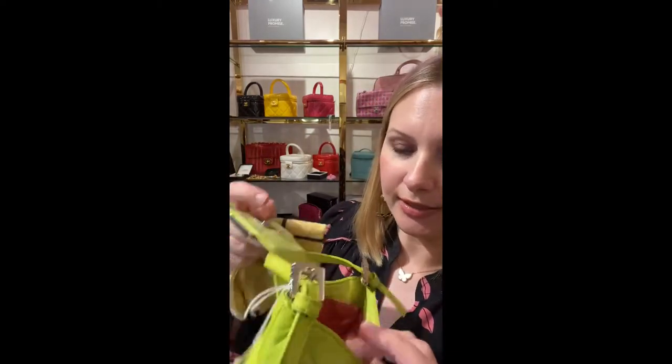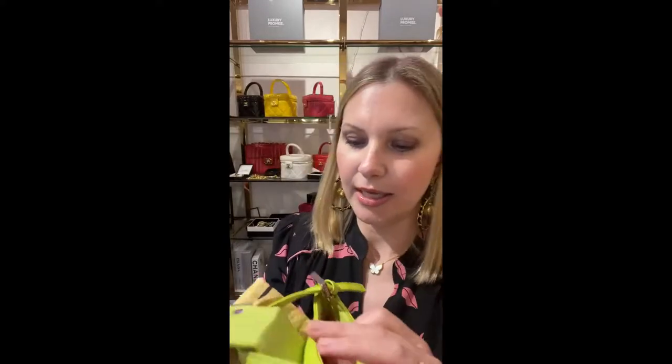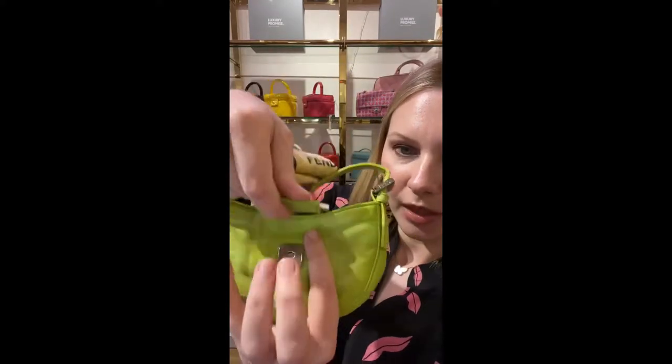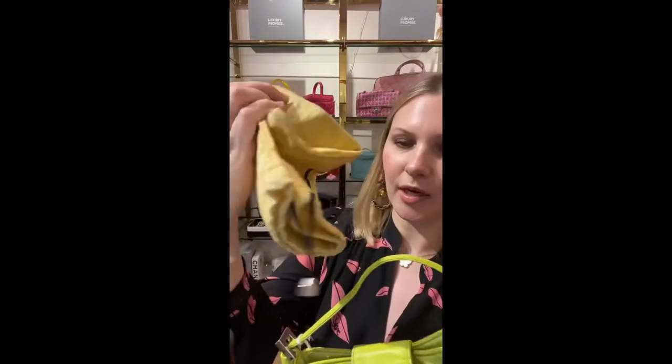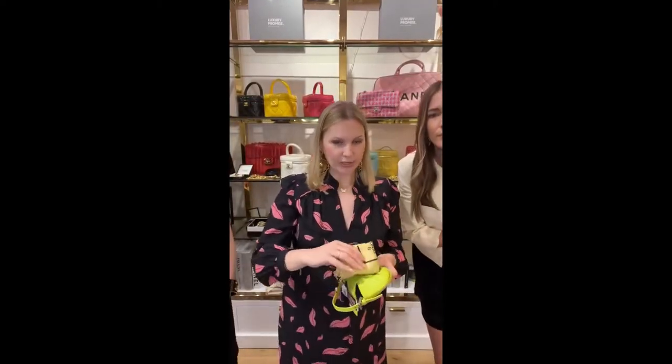Just on the inside, I will highlight this tiny bit in here, and maybe this on the inside of the closure. And it does come with its original Fendi dust bag. So we are ready for the prize.